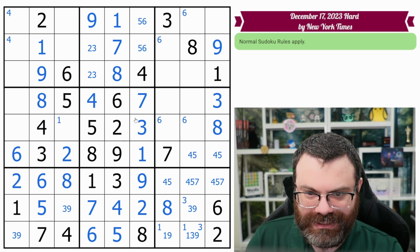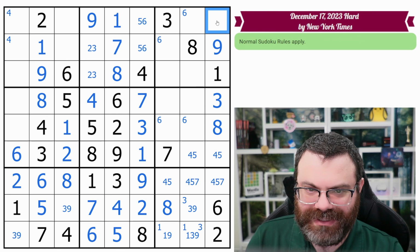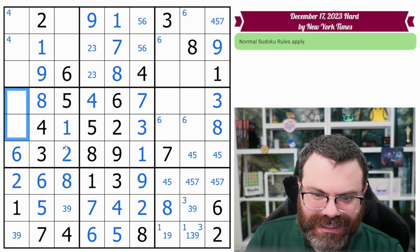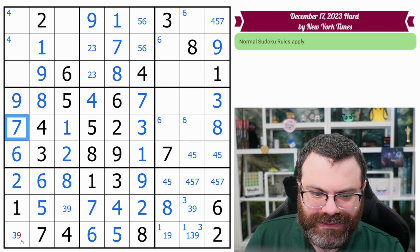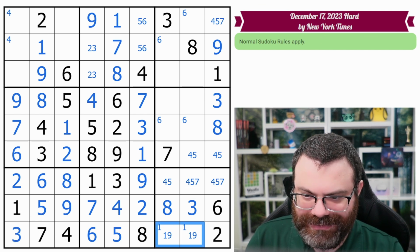7 and 3. 1 in this box can only be there now. This was 4, 5, 7. That's not that important, but I'll mark it. Anyway, I just didn't want to forget about it. 7 and 9 here. We know the order. I might just be finishing. Okay. Nice.